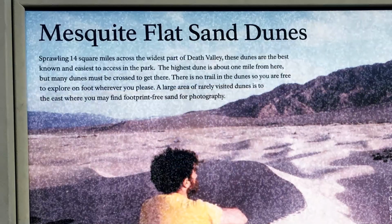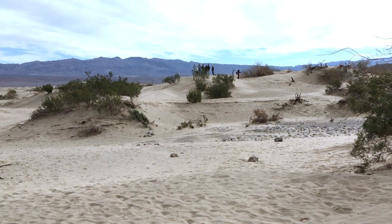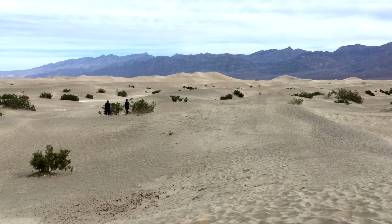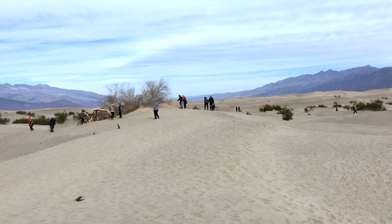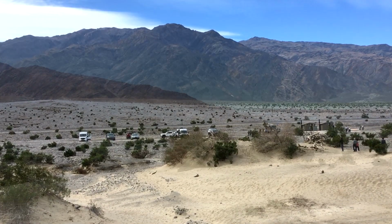A final stop brings us to the Mesquite Sand Dunes. A popular park attraction, the sand dunes are 100 feet high and a photographer's playground, particularly at sunrise. It's a great place for walking or hiking and taking in the mountain range colors.